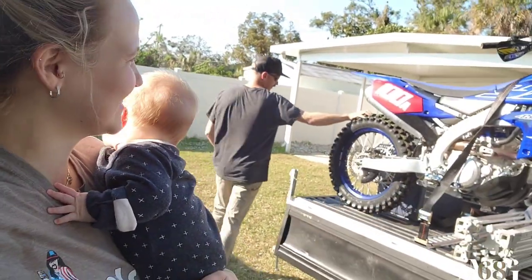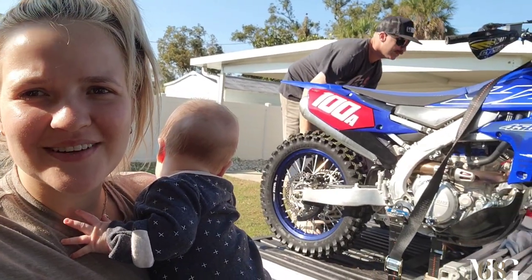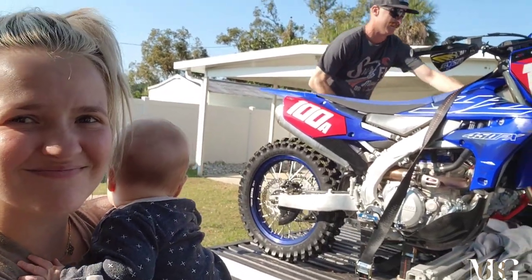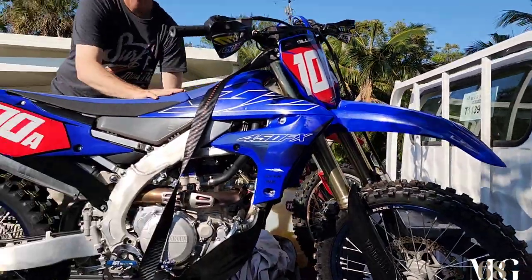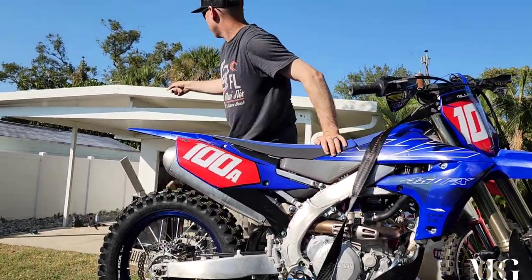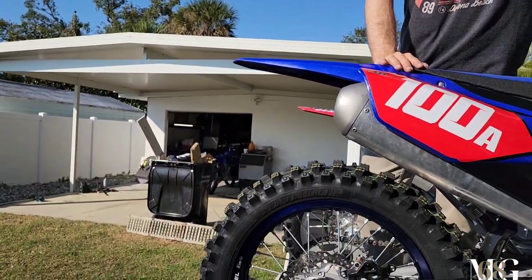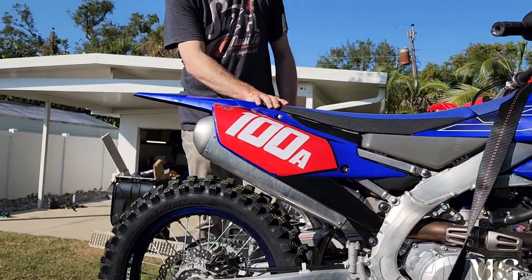And you're on a new bike, which you have yet to ride, right? So tell us about that. I have not ridden it at all. It's a '22 Yamaha 450. And I have a 125, but I raced it once and didn't do very well, so I had to upgrade that too.